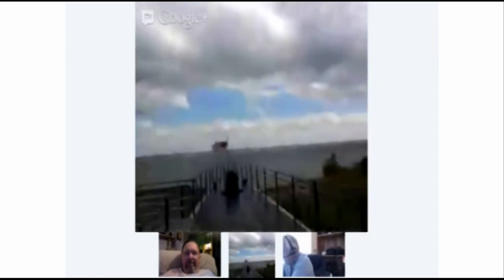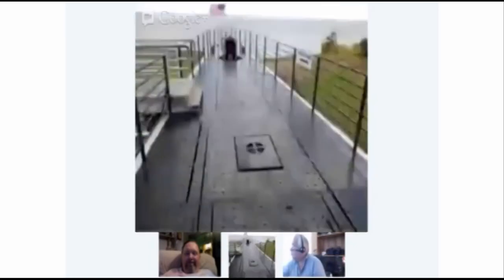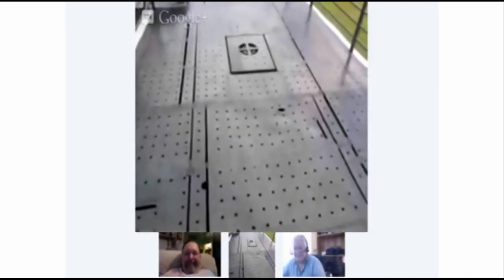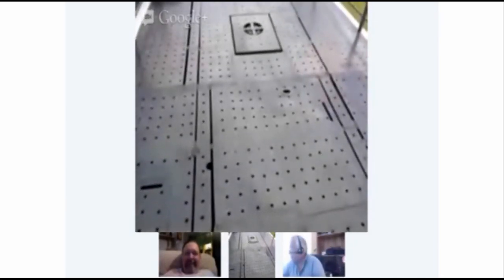I don't know if you guys have ever been on top of a sub, but it's a little disorienting walking on top of planks that have holes in them all over the place. It's a little disorienting because you can see another 3 or 4 feet down through the holes.